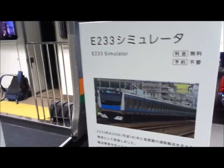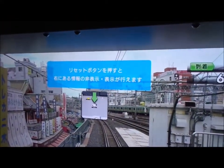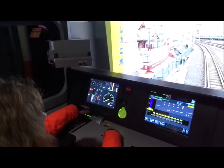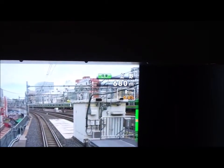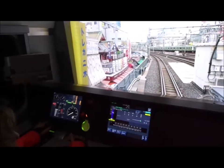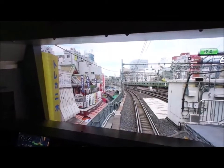So actually, I'm now going to drive an E233, as you can see there. Well, Archie's quite an experienced train driver. This is going to be difficult because the only instructions are in Japanese. Go for it, Arch. Okay. Hey, we're moving. Great, great. That's a start.